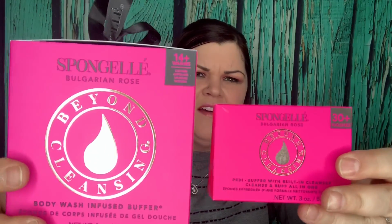That is so awesome that it's the same scent, because when my sponge gel in there now needs to be replaced, I'm gonna replace it with both of them and use these paired together. So it's the same scent and all of that good stuff. And this is again Bulgarian Rose. So both of these are the same exact scent. I love the packaging though, you guys. Look at that bright magenta. I love it. So that is everything that is in this month's box.